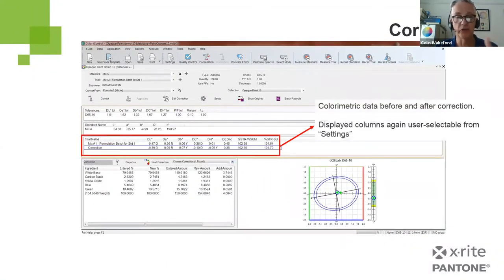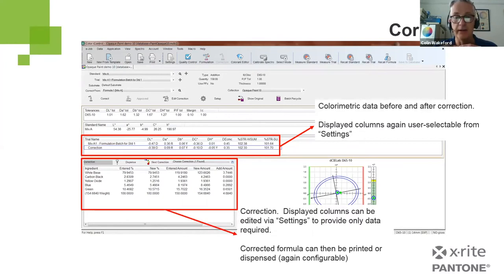And as I said before, we can choose what colorimetric metrics we show in terms of the output here. I've included strength in this case to make sure that the correction is not going to end up making the color too strong or weak. And again, once we've done the correction, we can customize what we see, but we can also send it to a dispenser or to a printer.